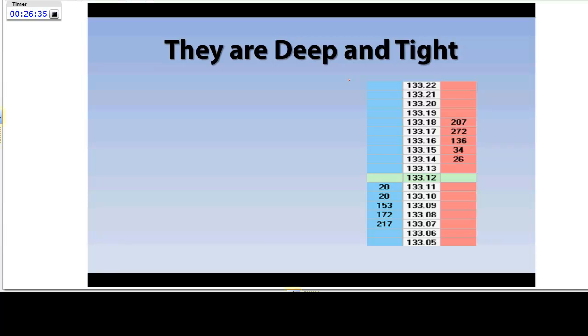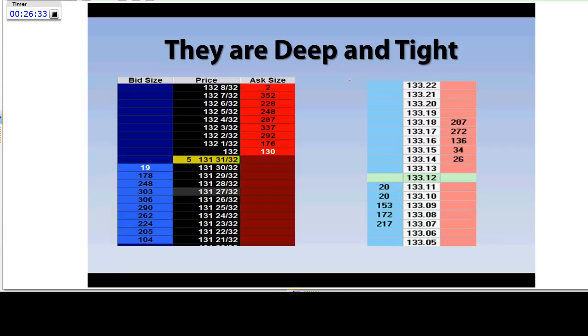All right, so this is how different brokerage firms will present this information to you. So this is 131 and 31/32nds. Here's 132. Here's 132 and 1/32nd. So they'll display the information to you in fractions: 1/32nd, 2/32nds, 3/32nds. Makes sense, right? My other brokerage is Affinity, and they display it in decimals, which is 133.12, which means 12/32nds. 133.13, 13/32nds. 133 and 14, 14/32nds. It's the same thing, though, okay? One just does it in decimals, and one does it in fractions.